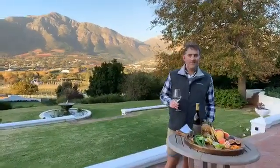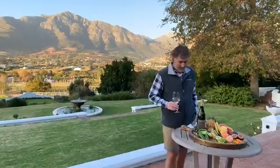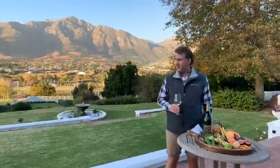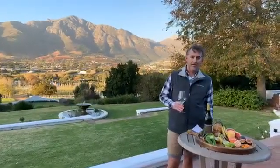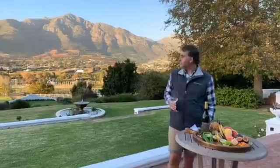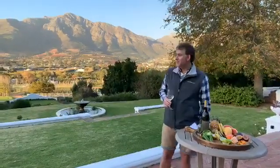Okay, so I hope you enjoyed the views as much as we're enjoying the views tonight. I think everyone should be logged in now, so I'd like to start by welcoming you all to our beautiful property, Mont Rochelle, here in Franschhoek. We're situated in the southern tip of South Africa, around 75 kilometers east of Cape Town. This is the valley where our property is situated. It's a very special place, as you can see.